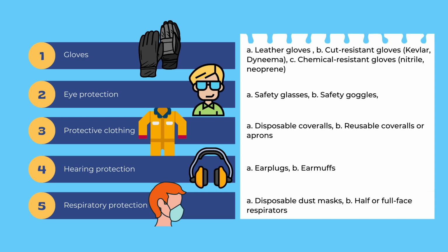When selecting PPE, it's crucial to consider the specific hazards present in the workplace and choose options that provide adequate protection while balancing factors like cost, comfort, and durability. No single PPE option is perfect for all situations, so it's essential to evaluate each option's pros and cons and tailor the PPE selection to the unique needs of your machining production environment.